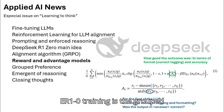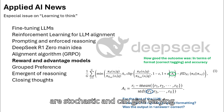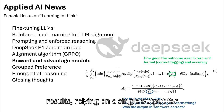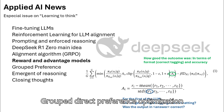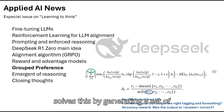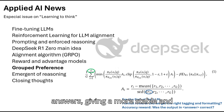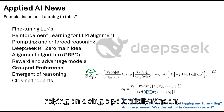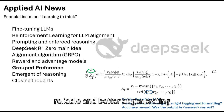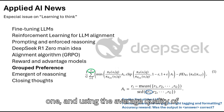One key piece in the R1-Zero training is the grouped nature of the optimization. Since LLMs are stochastic and can give varying results, relying on a single output for evaluation can be unreliable. Group relative policy optimization solves this by generating a set of outputs for the same query. It evaluates the overall quality of this group of answers, giving a more stable and consistent advantage signal, instead of relying on a single potentially random result. It also makes the model more reliable and better at generating consistent outputs. Think of it as getting multiple opinions instead of just one, and using the average quality of those opinions to guide the training.